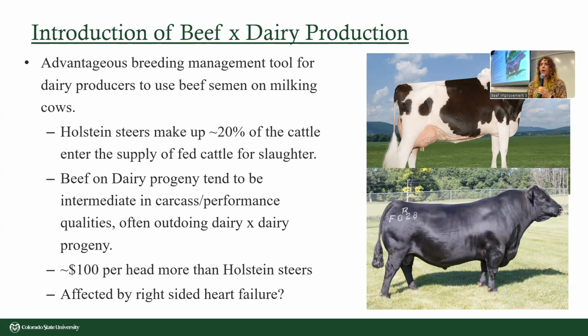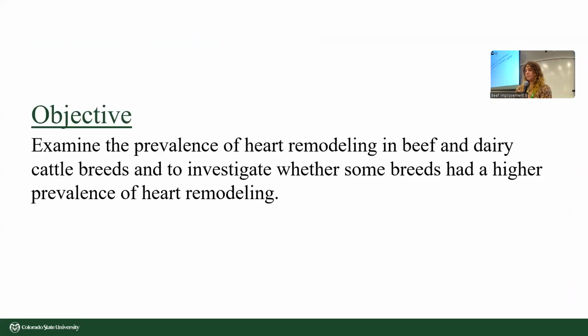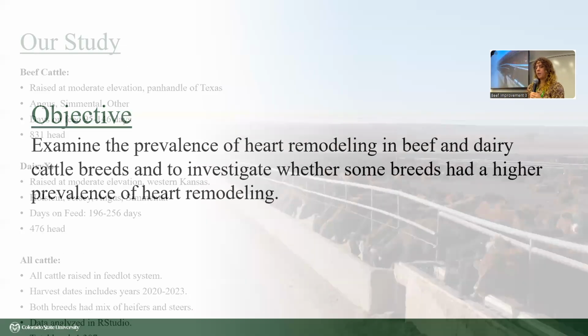But we really don't know anything about what is happening to those animals in terms of right-sided heart failure, if there is really a prevalence, and what that kind of combination looks like. So the objective of this study was to examine the prevalence of heart remodeling in beef and dairy cattle breeds and to investigate whether there are some breeds that had a higher prevalence of heart remodeling.